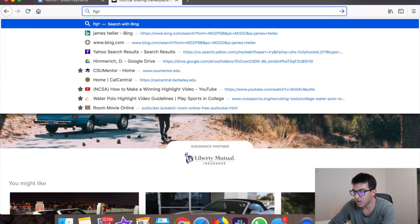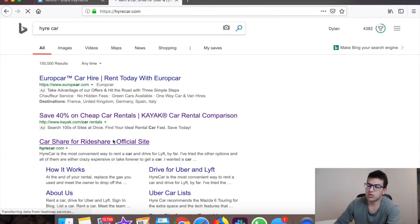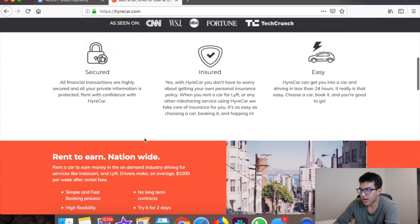HyreCar, same exact thing. And this is good. These are also good if you have a second car. Like me, I only have one car right now, but I used to have two cars, and so I would rent it out on Turo or HyreCar just to make some extra cash.